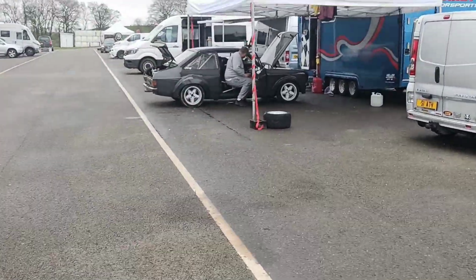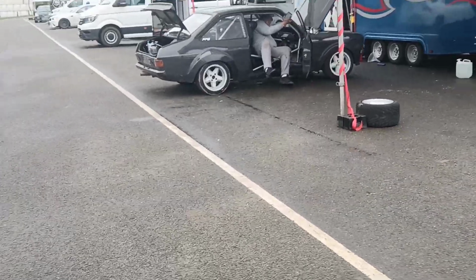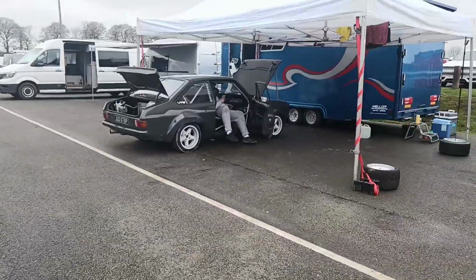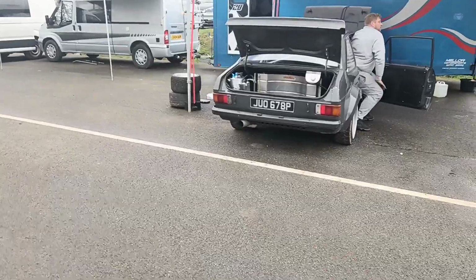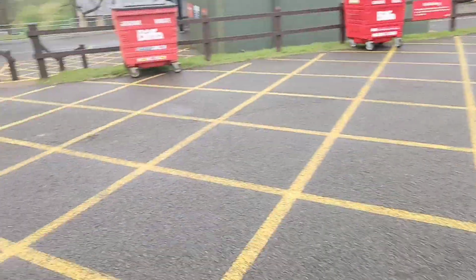Is that a Mexico that I see? Is it a Mexico? Mark 2 RS. Mark 2 RS, lovely indeed. Could be stock RS. Stock Mark 2's just been done. But that is awesome. We've got, is that a meth injection I can see? Bloody hell, we've got some serious cars.